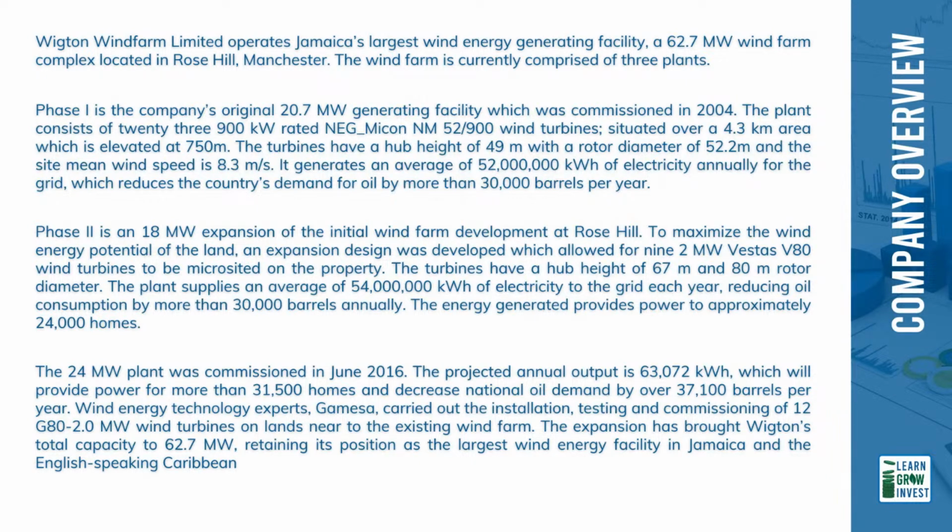So phase 1 is the company's original 20.7 megawatt generating facility, which was commissioned in 2004. The plant consists of 23 900 kilowatt rated NEG Micon NM 52/900 wind turbines situated over a 4.3 kilometer area, which is elevated at 750 meters. The turbines have hub height, and I'll probably just pause there because some of you may not understand what all of this means. So let me just move on to phase 2 here.